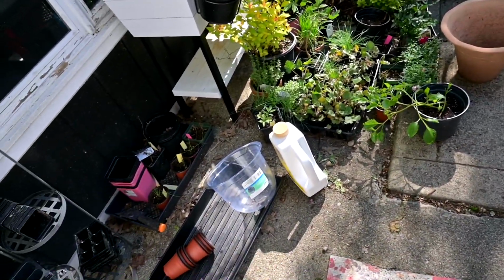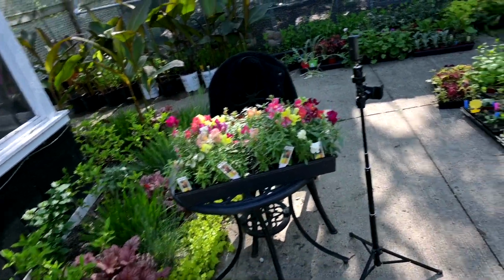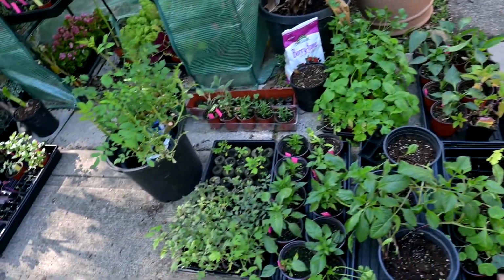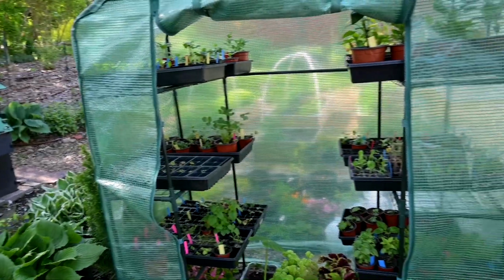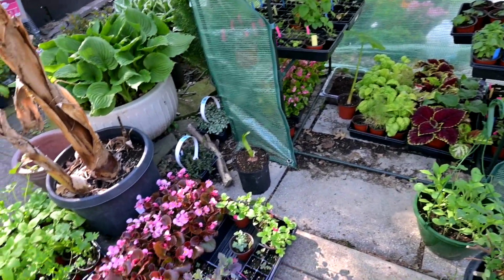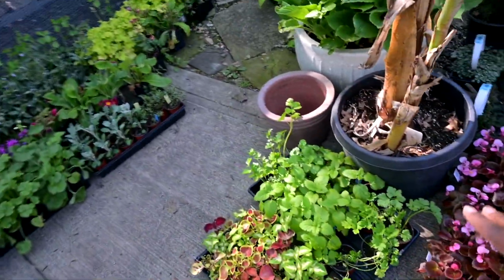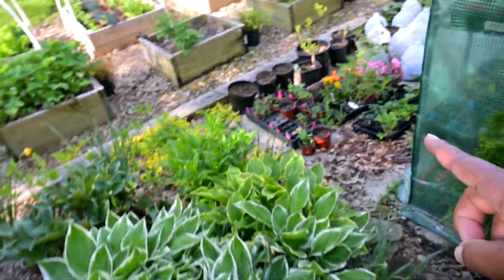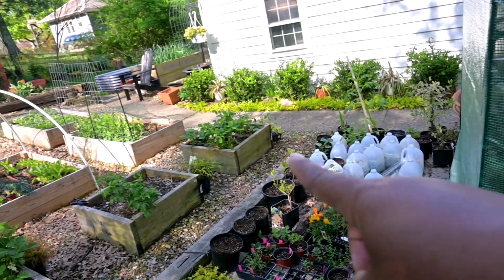So everything that is a seedling is outside. So let's just take a look. I mean, there's a lot going on here. Peppers, herbs, dahlias, everything. This stuff here, I'll leave this greenhouse up probably for another week maybe, but this is gonna come down. Everything's out. I'm so happy. We've got stuff over here, stuff back here, stuff behind the greenhouse right there. I've got stuff outside of that bed over there.